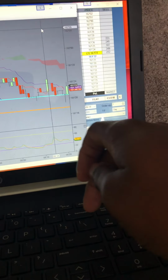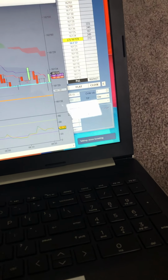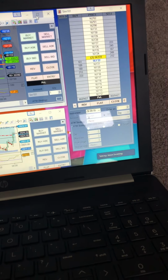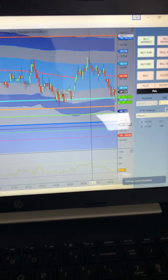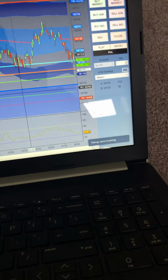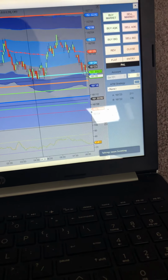Overnight low of 161.18. Let's go to a 5-minute chart real fast so we can check this out and get a nice zoomed-in look at things. We have an overnight high of 162.11 there. We have an overnight low down here that was put in at 4:30. We have that at 161.18.